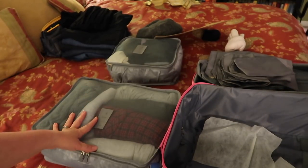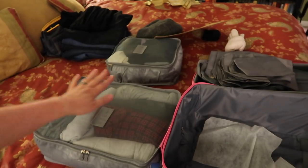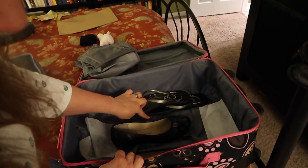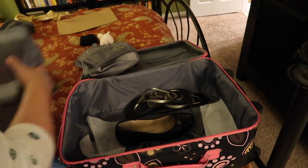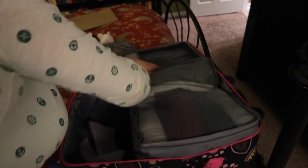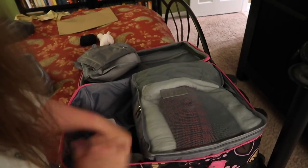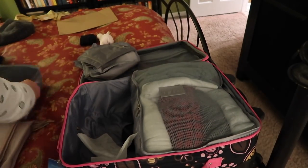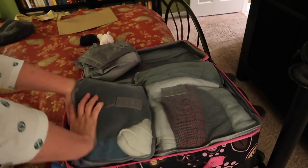Okay, so I've got all of my shirts, all my undershirts, my scarf, and my hat all in this packing cube. And see, this suitcase has those ridges on the inside. So we're gonna put our shoes in between the ridges and then put the packing cube in this way. And it fits a little bit more snug. And now we've got more room on this side to come in with this one.